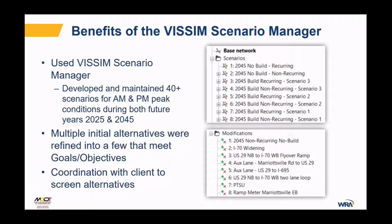But the scenario manager, we have a picture of this shown on the right. Basically, what we would do is we'd code each improvement as an independent modification, and then we could mix and match those in the scenarios to determine which improvements paired well with others and which didn't. While we were doing this, we were coordinating extensively with the client to screen these solutions to come up with a few final alternatives that we used to pull our final MOEs for.